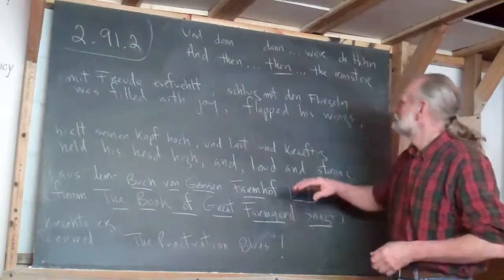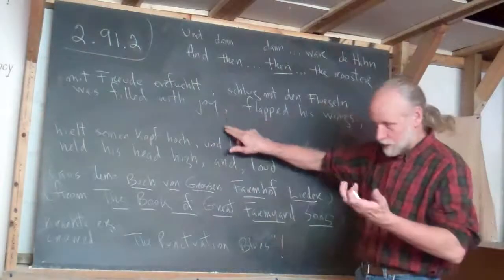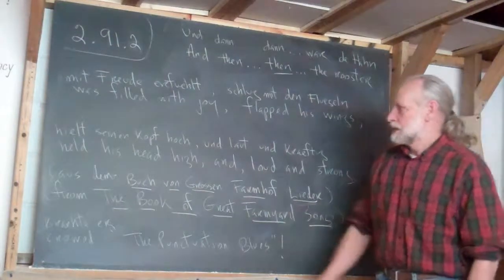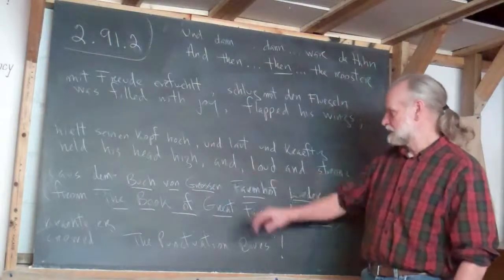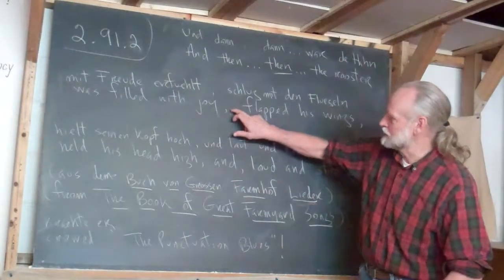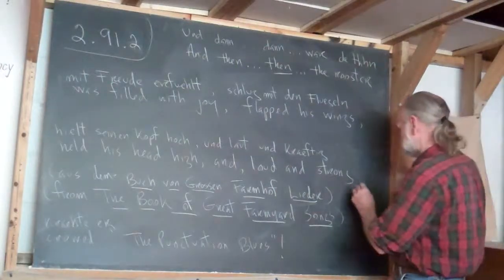The rooster was filled with joy. This is a list, comma. That was the first item. Flapped his wings, comma. That was the second item. Held his head high. That's the third item, comma. And now this is inserted, and maybe you would argue that, okay, these have to be semicolons, maybe. Loud and strong.